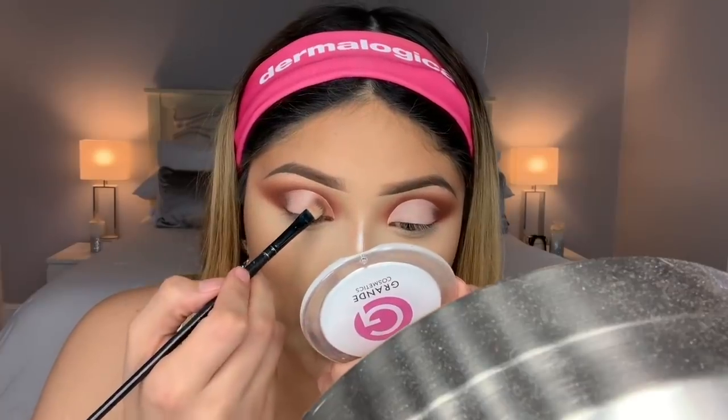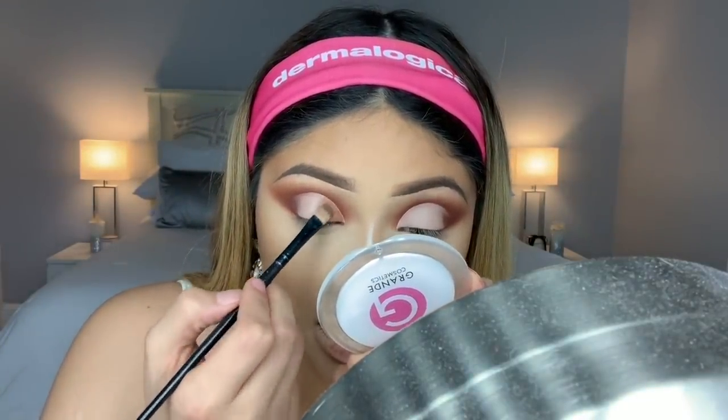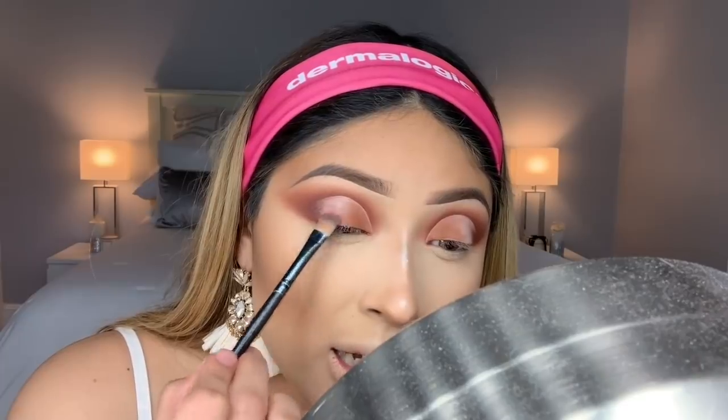I really thought this orange shade was going to be a lot lighter, but it's not. But it's okay, we're gonna work with what we have. And the last shade I'm gonna be using for the lid is this shade here. And I'm going to be adding this right on the center, mixing that in with the other shade.